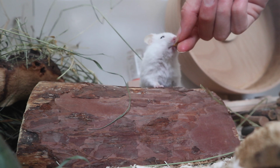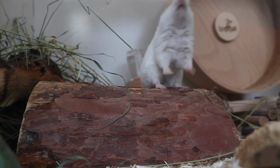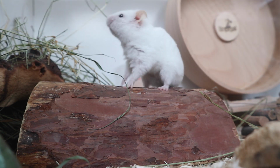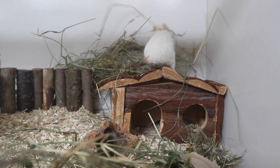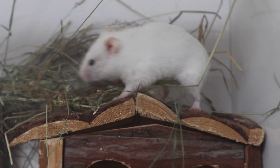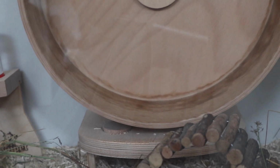I just hand feed her, and that's kind of how I interact with her rather than handling. I just find that she wasn't comfortable at all with it, so that's kind of what I find works with her. And yeah, she's a really sweet little hamster. She's just not really a big fan of being handled. She spends most of her time on a wheel like most hamsters do.